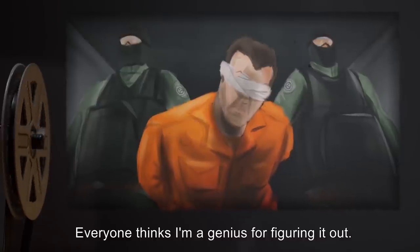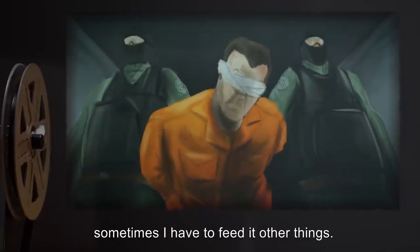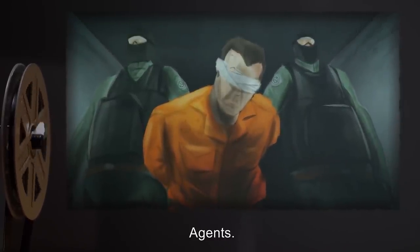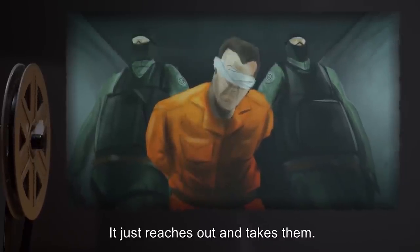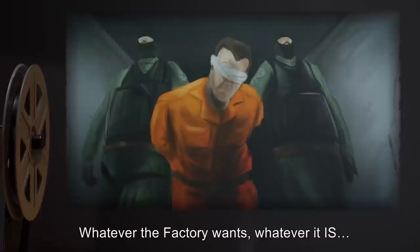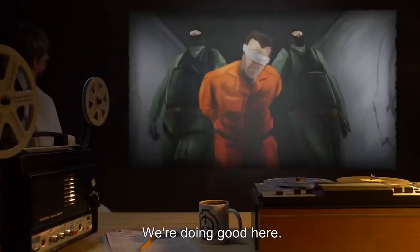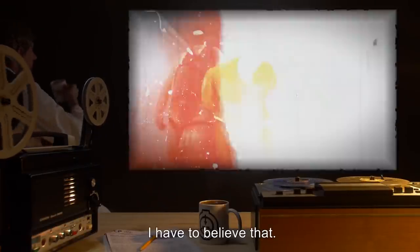Everyone thinks I'm a genius for figuring it out. Sometimes I have to feed it other things. Researchers, agents. They never know it's coming. It just reaches out and takes them. But, in the end, we're doing more good by being here. Whatever the factory wants, whatever it is, we're doing good here. I have to believe that.